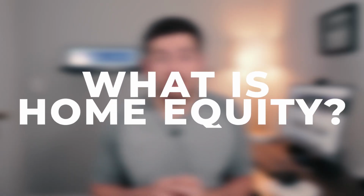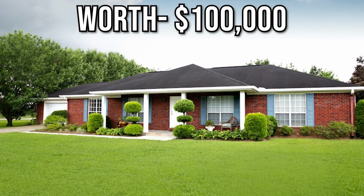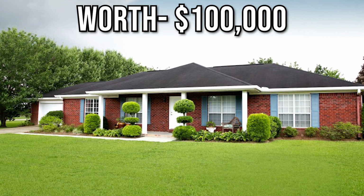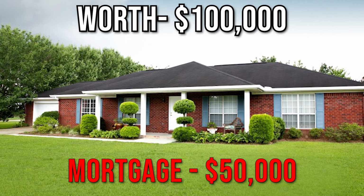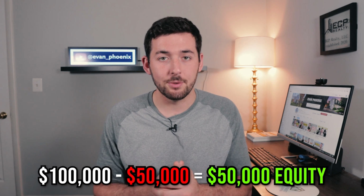Real quick, for those of you that do not fully understand what home equity is, it is the difference between what your property is worth and how much you owe on that property. So let's say you have a property that's worth $100,000 and you have a mortgage on that for $50,000. That means that you have $50,000 of equity just sitting there waiting to be used. But if you use one of the 4 strategies I'm about to talk about, you could build massive wealth with your home's equity.